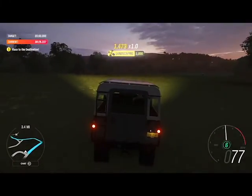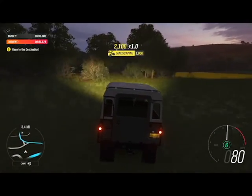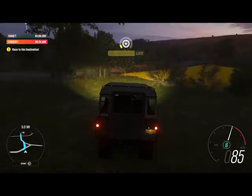The Land Rover Type 3 marks the point where that shift begins, and we'll be looking at what that meant.